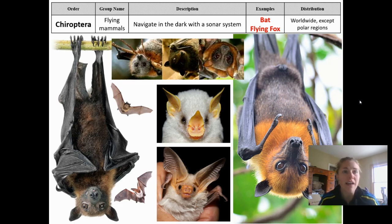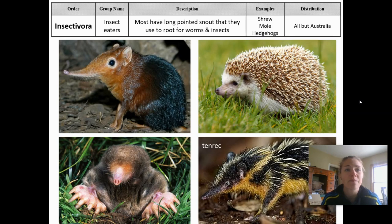Then next we have the Chiroptera, which are our flying mammals. These are more commonly known as bats or flying foxes, which actually isn't a bat, but it is in the same order. In the middle, we have the leaf-nosed bat, which is really, really cool. This looks like a leaf. Down below, we have the northern long-eared bat. Those actually live in Wisconsin, which is pretty neat. Some of the flying foxes can have a wingspan of like 6 feet. Absolutely massive animals, or very, very teeny tiny.